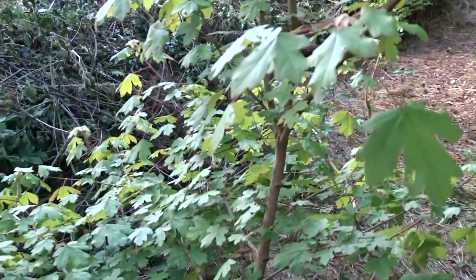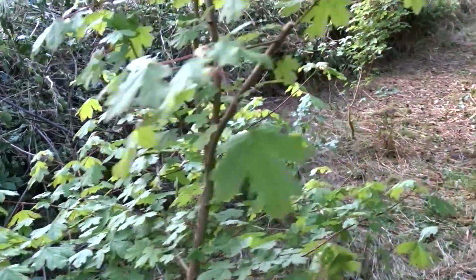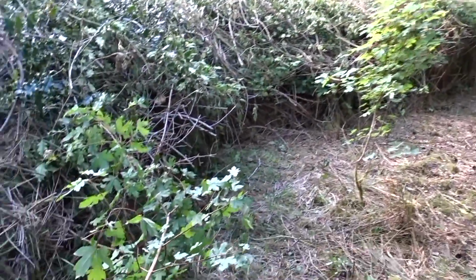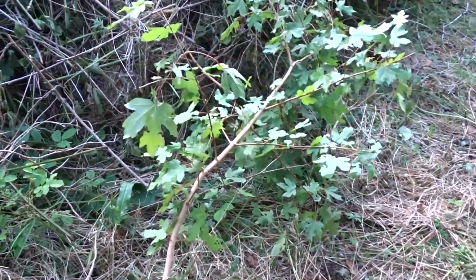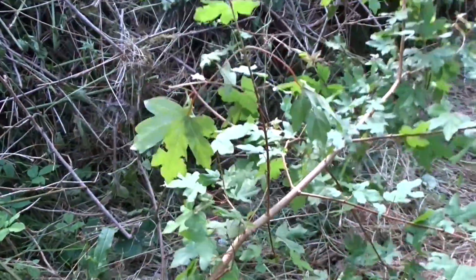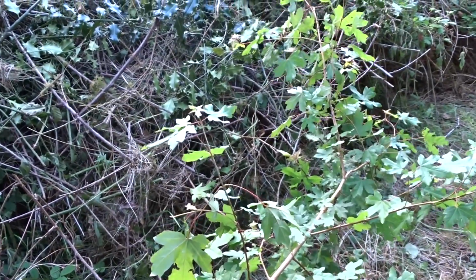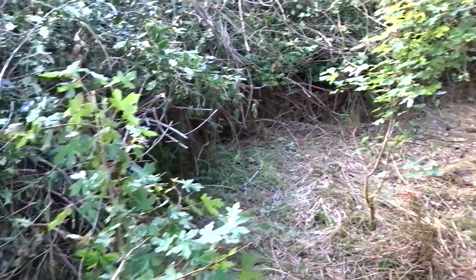So this is a little field maple. That's going to have a lot more room to grow. This is another little field maple. I have to prune it a little bit because it's fallen over with the weight. It was sort of dragged down a little bit by brambles. So what I'll do is I'll prune that. Or I might even stake it. I don't normally stake trees, but anyway, that's for another day.